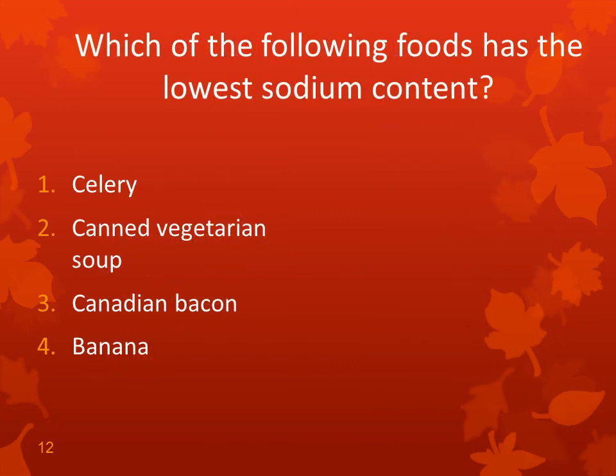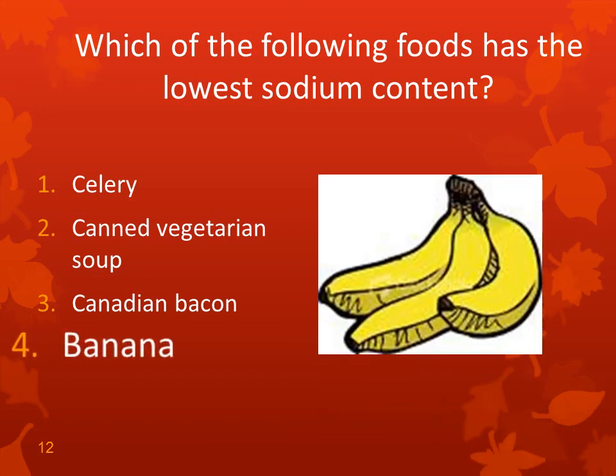Which of the following foods has the lowest sodium content? The banana. For people on a low sodium diet, bananas would be good.